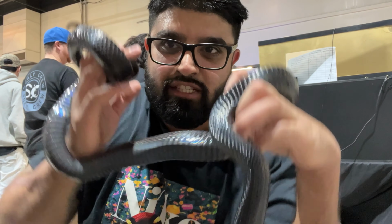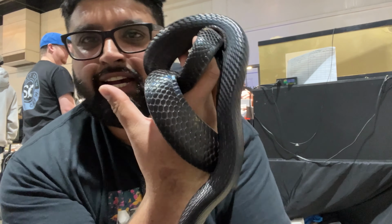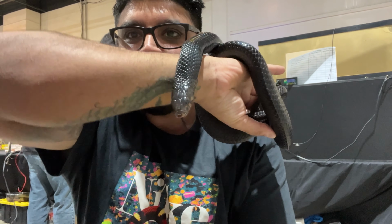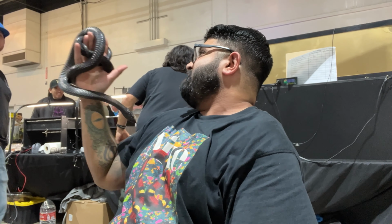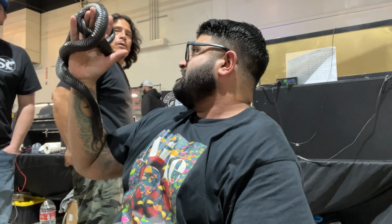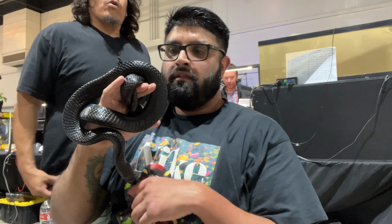This is a dream species of mine too. And these guys can get huge. I think they will. Hey, Mondo, how big do these guys get? They get about 8 feet. Like this is the longest snake in America? It's the largest North American colubrid.